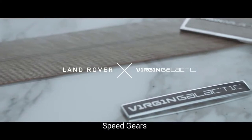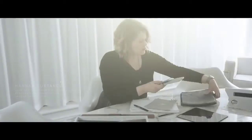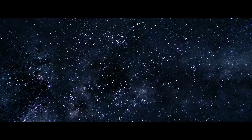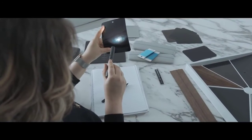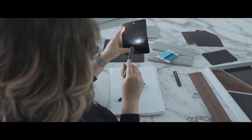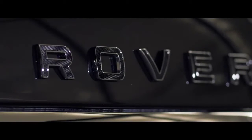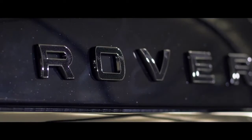Virgin Galactic visited our unique bespoke facility where we curate limited editions and one-of-ones. One of the most important features was the paint. We started looking at some of the beautiful effects of the night sky, such as some of the really deep blues and blacks. And we created something which has a tiny little bit of chroma and metallic effects, so when the direct light is shone on the paint, it creates a really beautiful night sky detailing.